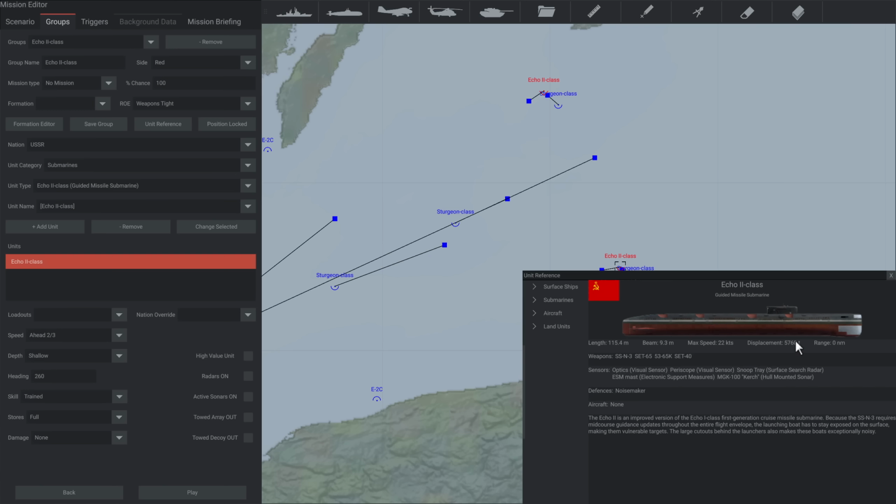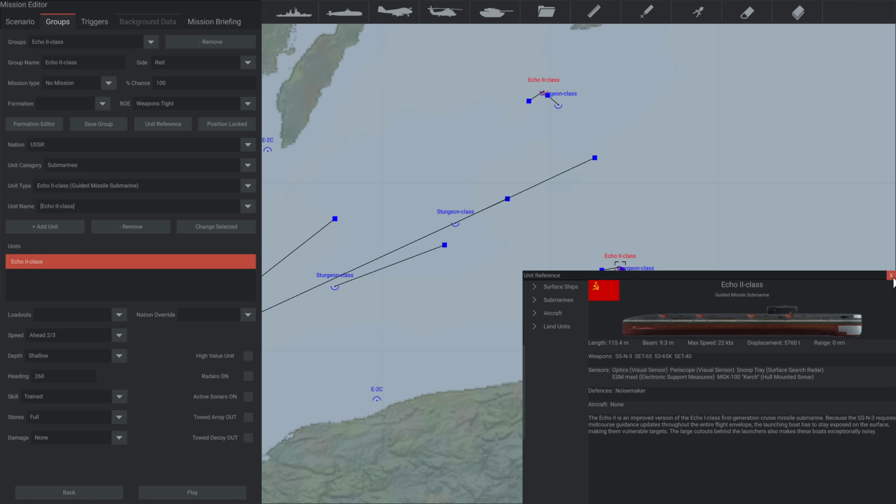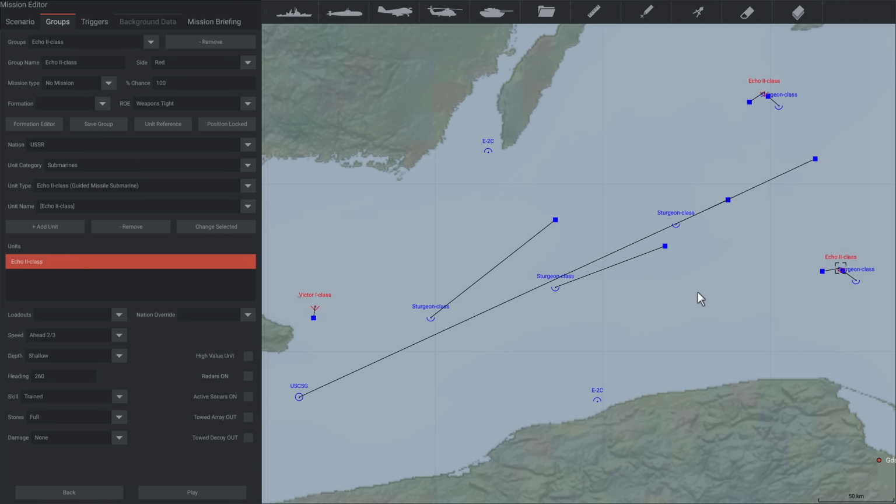Very quickly, just under 6,000 tons. And the weapons they fire are 8 SSN-3 Shaddocks or P-35 Progress, which have a range of over 200 nautical miles. That's the threat today. So 2 of them, 16 missiles they could fire in this attack. And we've seen the devastation they can do to carrier groups.